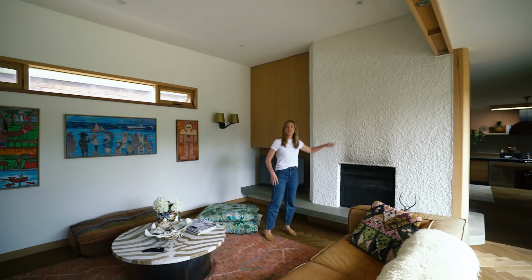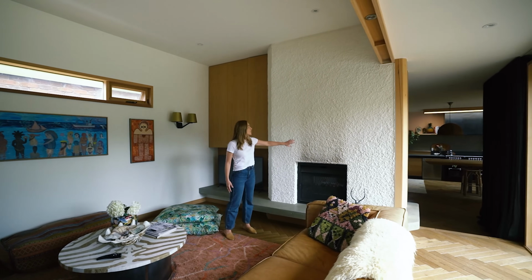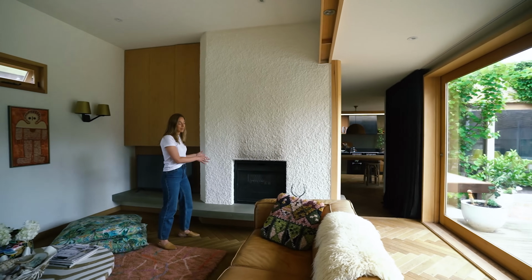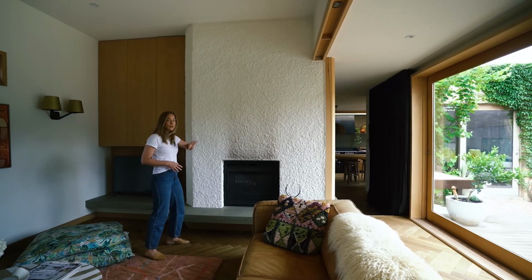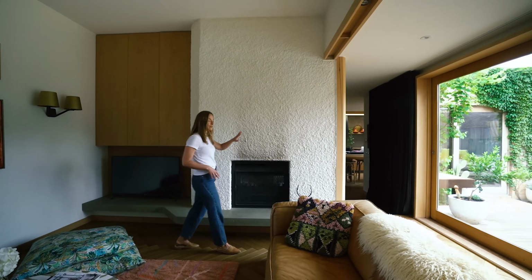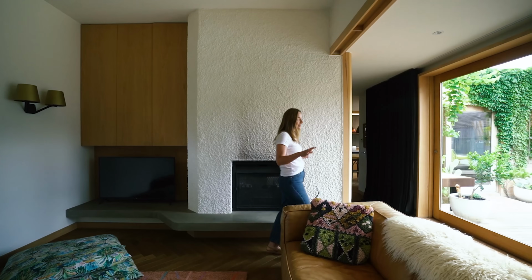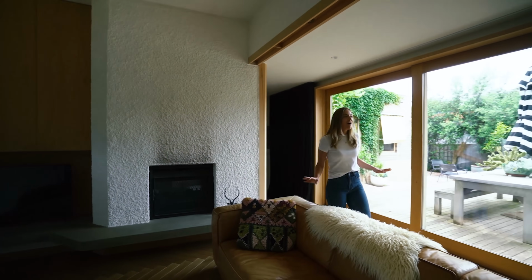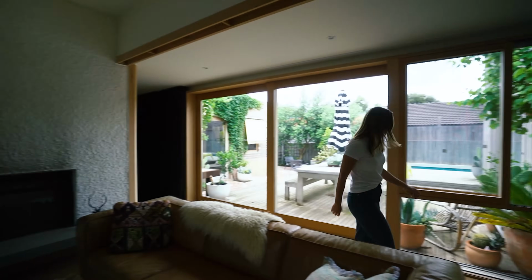So we noticed this out the front with the charcoal. She's also brought this in here with the fireplace. This is actually a double-sided fireplace, which is exciting. I'm gonna show you that a little bit later because it goes through to another living area plus the kitchen and dining. However, first, there's a lot to see in this home. I'm gonna start with the sleeping quarters.